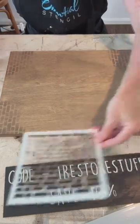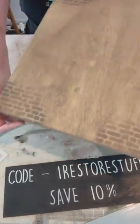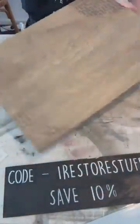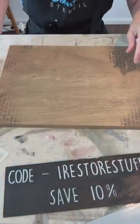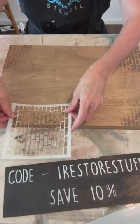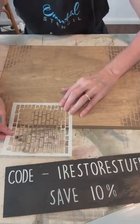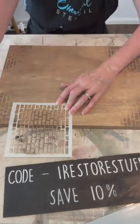Oh, that's a great idea. Okay. So there's the bricks on this. So you could see the edging there. Makes a great kind of background look. You could move a little bit along and do some that's kind of, you can add a bit more to the edge over this way if you wanted to.